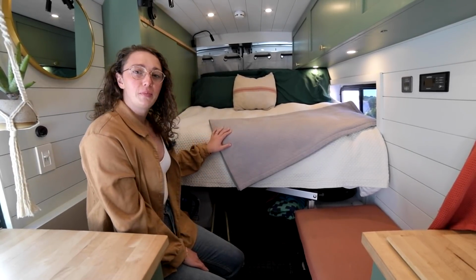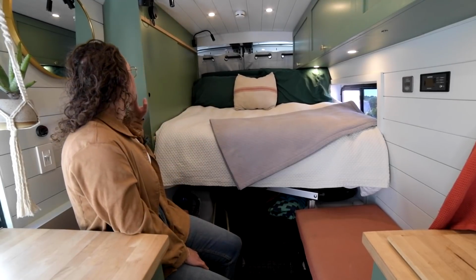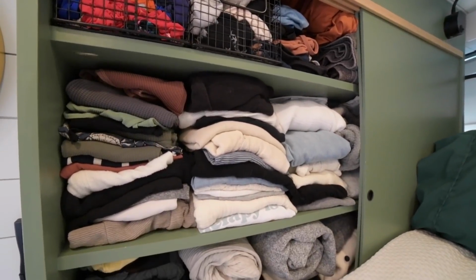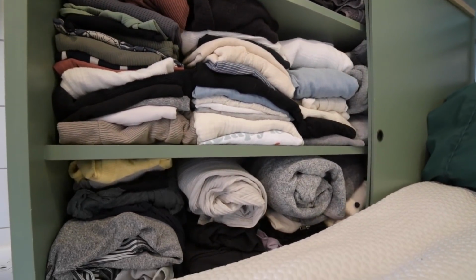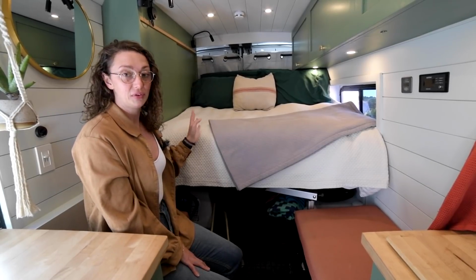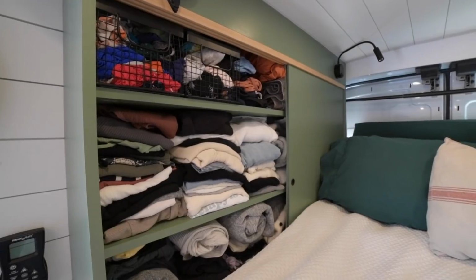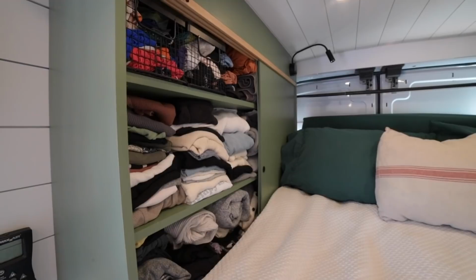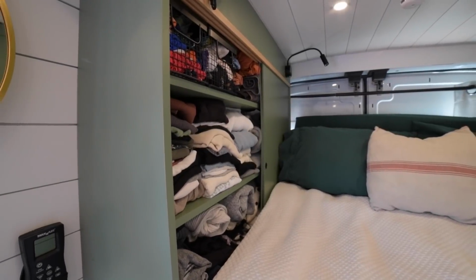In doing a full bed back here, we had space left for a closet. It's about 1 foot deep and then runs about 2/3 the length of the bed there. I did not expect it to hold as much as it does, but I have all 4 seasons worth of clothing in there. So I am so glad I thought to put this in last minute. It's been a game changer.